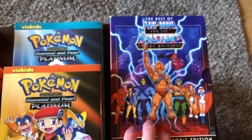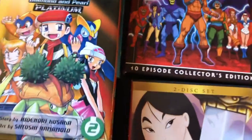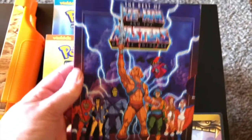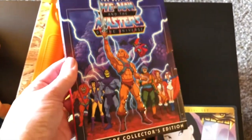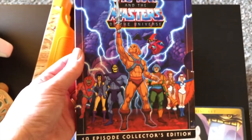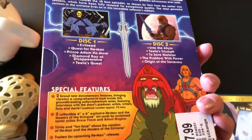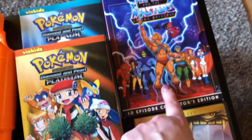And so the next thing is we have the He-Man Masters of the Universe DVD. It's best of, and it's a 10-episode collector's edition. We thought this was super, super cool. We probably will end up selling this. We'll probably sell it on eBay once the store is set up. But isn't that cool? And the discs, we checked the discs. They're in mint condition. No scratches or anything like that. So, yeah, that was a super cool find there.